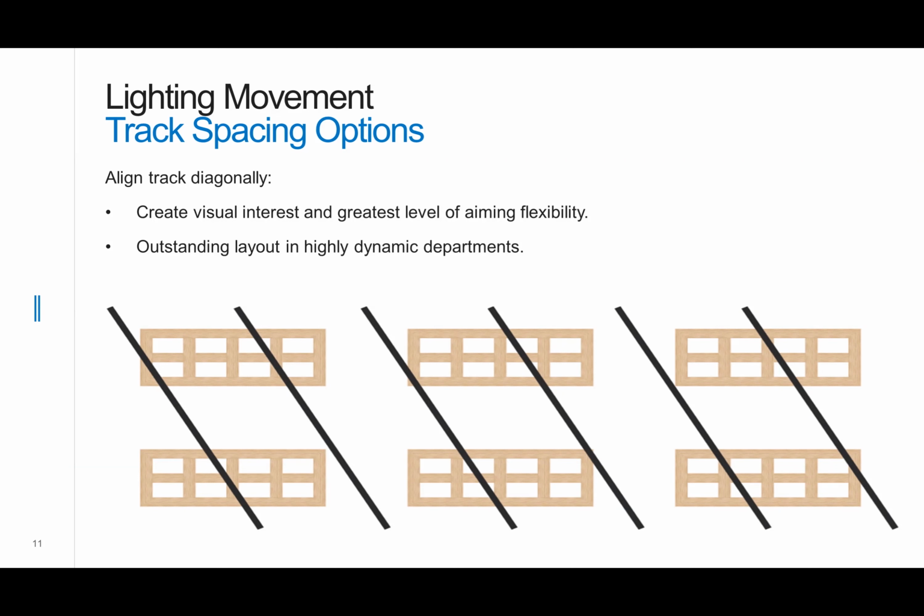So you're probably looking at 10 feet above finished floor. If there is no general lighting, you're probably looking closer to 12 to 14 feet. That can be an ideal mounting height for you.